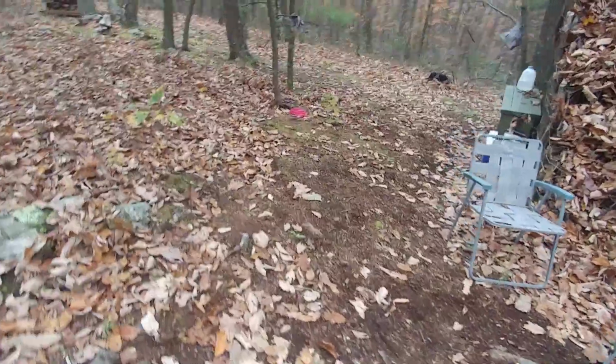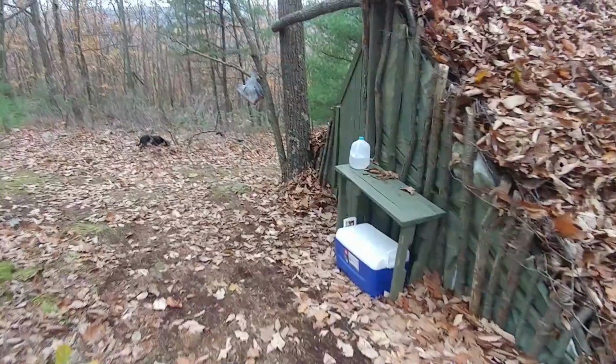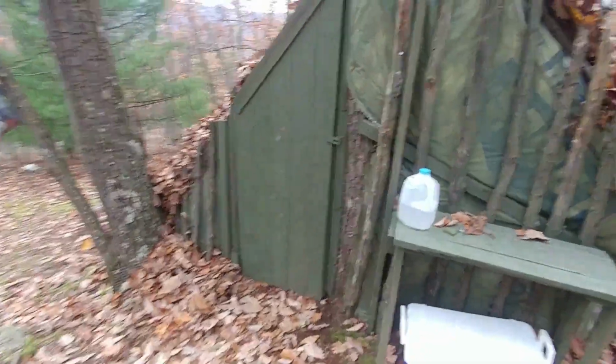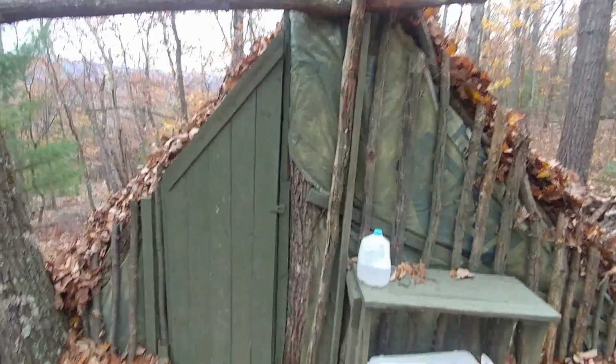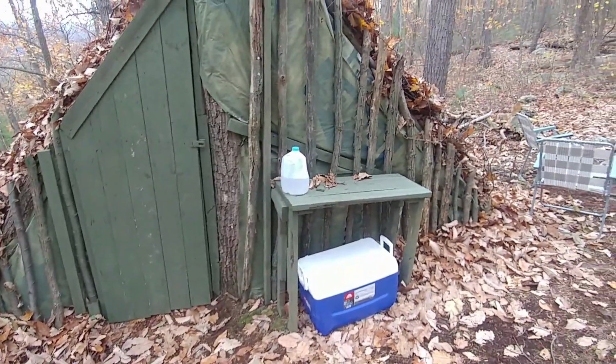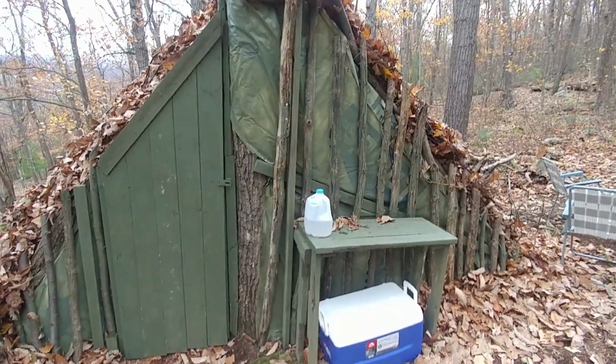Need to get some sort of camp stove, wood stove for inside the shelter here. That'll make it a lot nicer. Then we'll be able to use it no matter what the temperature is. But right now, with no stove inside, mid-30s is about as cold as you want it to get with no heat.